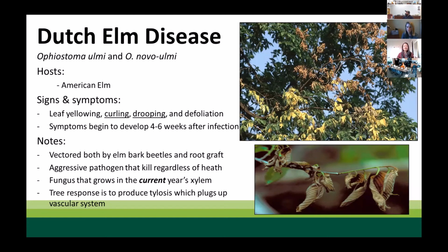Dutch elm disease is vectored by elm bark beetles into the 2 to 4 inch branches, so the small branches at the tips of the tree. It can also be vectored via root graft to any other American elms that share root systems. So once one gets it and it grows down, it can then go into the next one, if that makes sense.